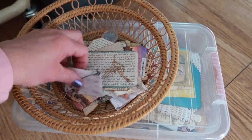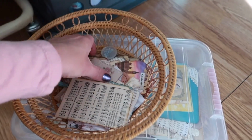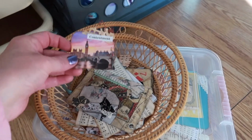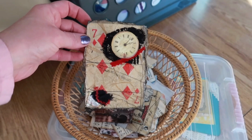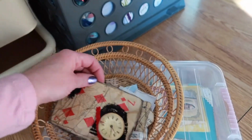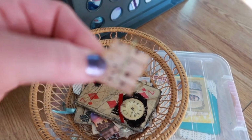But these I still have to add to, but I was just playing around with my little sewing machine. So these are just little things that I've been putting together, playing around with. I don't know what I'm doing. I'm trying though, you guys. It's so much fun. It really is fun. But just different ephemera pieces. I was messing around with playing cards here. And what else is in here? This little one, I think I hand sewed that before I got my sewing machine.